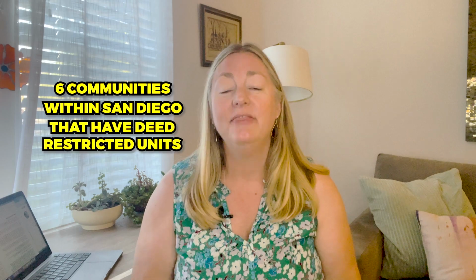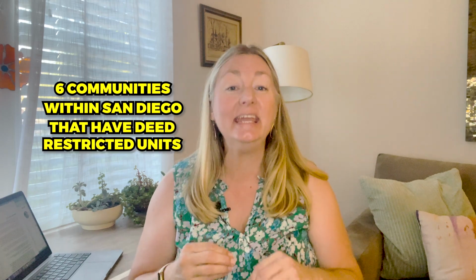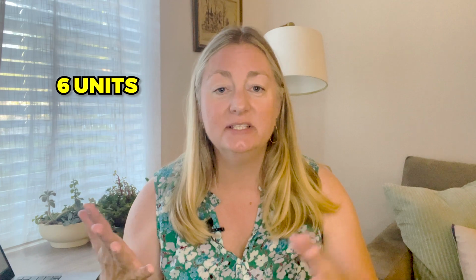There are 6 communities within San Diego that have deed restricted units in them. One has as few as 6 units, another one has as many as 231 units. So it varies depending on the actual condo community that you're looking at.